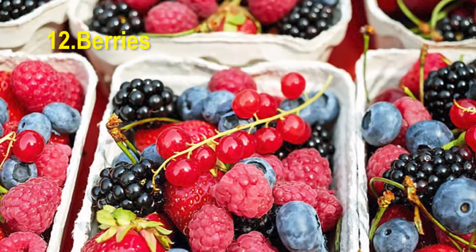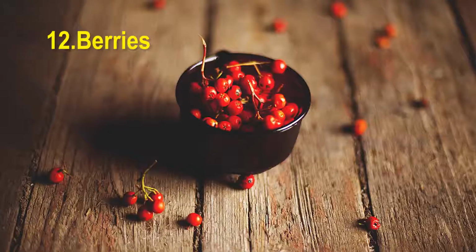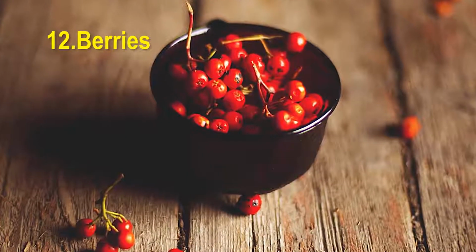Number 12. Berries. Berries are packed with fiber, up to 9 grams a cup, and antioxidants but contain less sugar than most fruits. That combo makes them a satisfying and healthy choice.